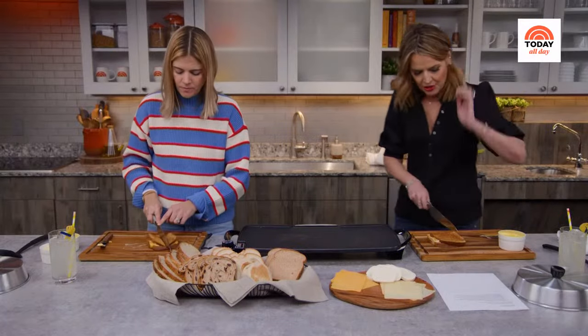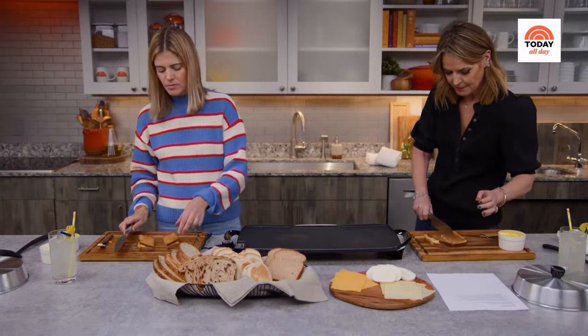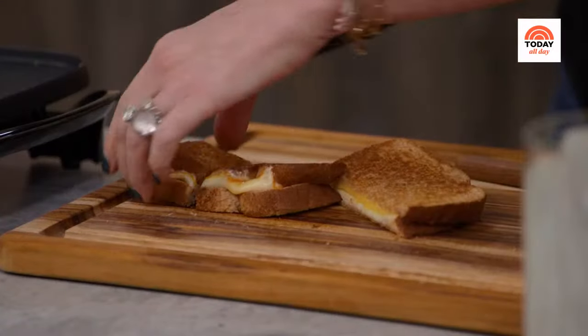Just slice it. You know what my mom used to make? Do you do triangles or rectangles? I like triangles, rectangles, or strips. My mom used to do fried bologna a lot. Ooh. I know, it's very 70s.